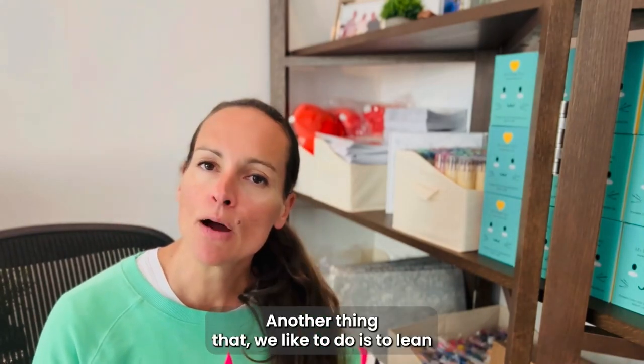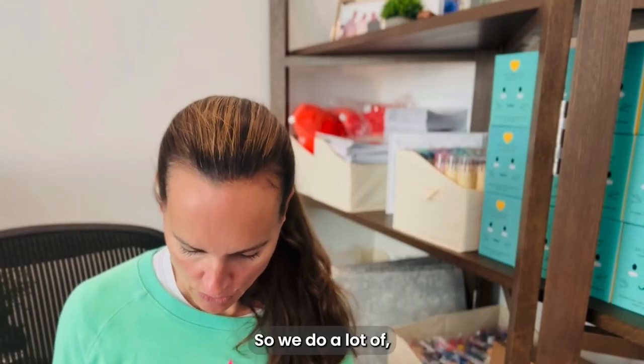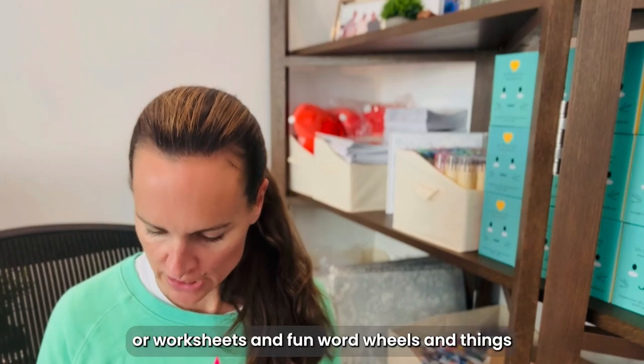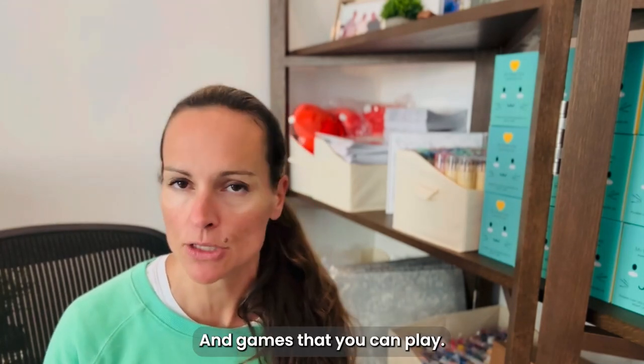Another thing that we like to do is to lean into curiosity, so games and puzzles and things like that. So we do a lot of word searches or worksheets and fun word wheels and things that are age appropriate and fun for you to do together, and games that you can play.